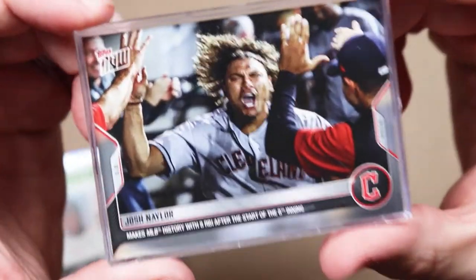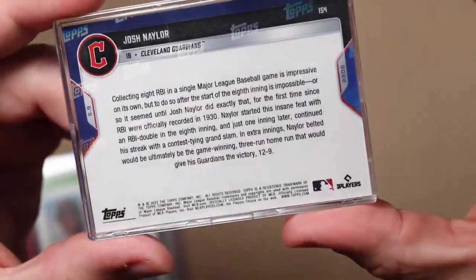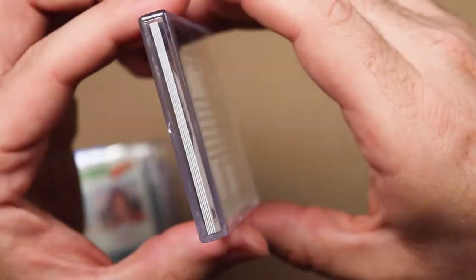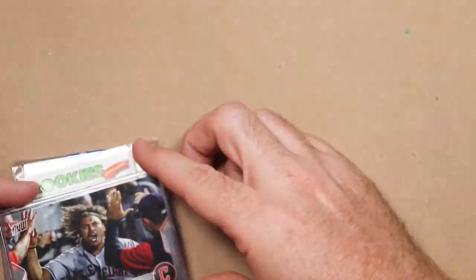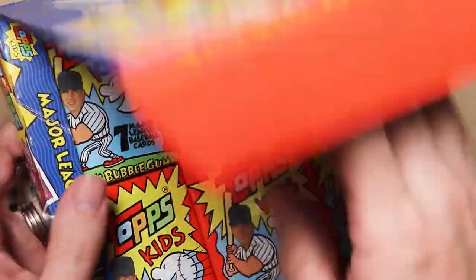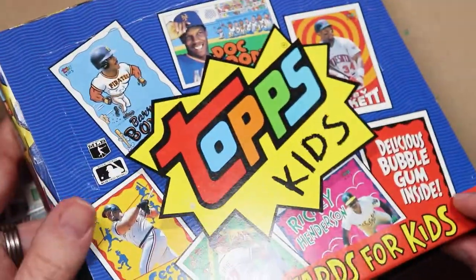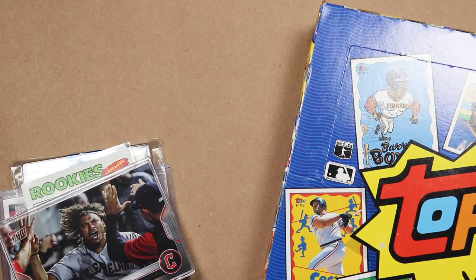I bought these Josh Naylor Topps Now cards after he hit a grand slam and a 3-run homer, collecting 8 RBI after the 8th inning to help win a ballgame late. My buddies and I each have a guy on the current Guardians team, and Josh is my guy, so I had to have that. On a different trip to Triple Play Vintage, I bought a box of Topps Kids. The owner, Terry, knew I'd been looking for one, so he set it aside for me and gave me a really good deal. These are really cool cards, but unopened boxes and packs are weirdly expensive.